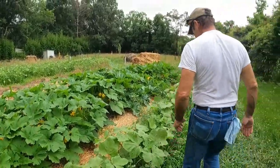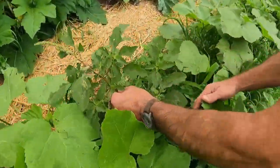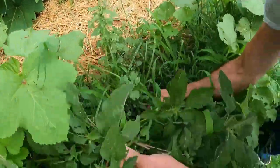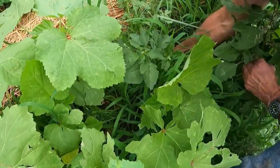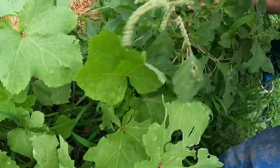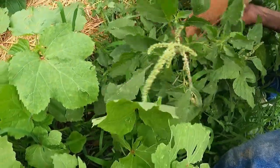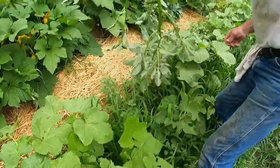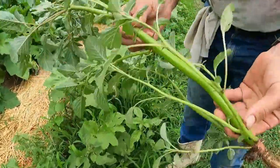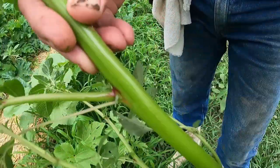So there's one of those. Ooh, but that's a spiny one. Amaranth. I don't know if I can pick it. I cut myself yesterday right in a spot, yeah, it's sticking me. That's the spiny. Let's see some of them spines on it. Ooh, they hurt. Look. Oh, Lord, yeah.